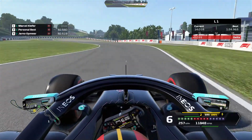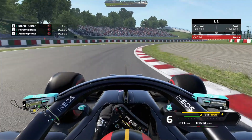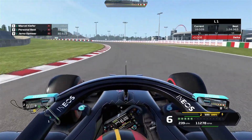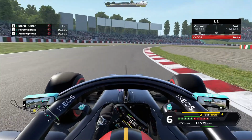For the next corner, you want to hit the inside curb here. It gives a bit more rotation, but be careful, it makes your car also go loose. You nearly take it full throttle here, you brake again, sixth gear still. Still sixth gear, you attack the curb, but you don't have to. Sometimes it can also spin you.